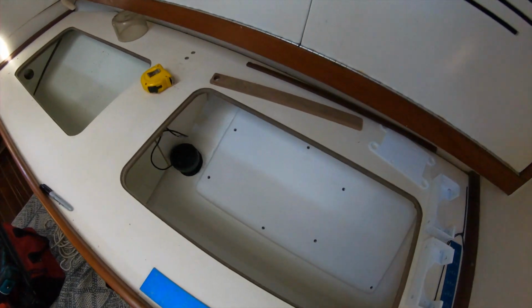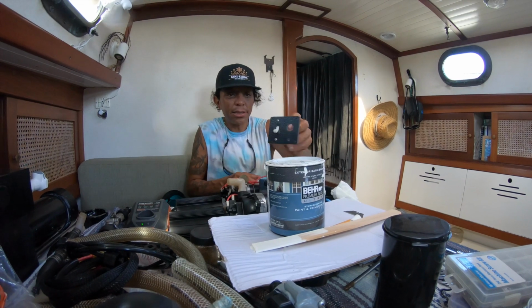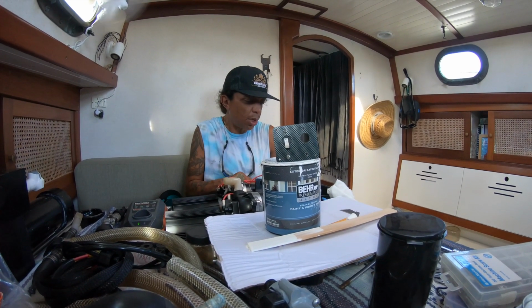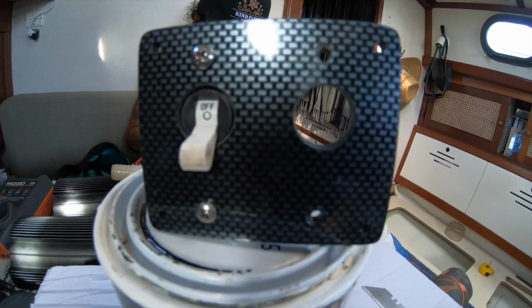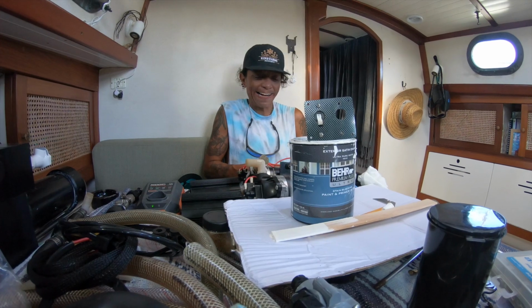Alright, so we've got the locker all painted. Looks beautiful. This side's got some vinyl in the bottom of it. I'd like to make some pretty stuff for my boat. Nice face. Yeah.